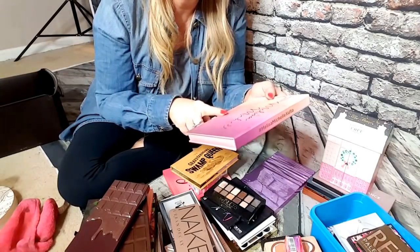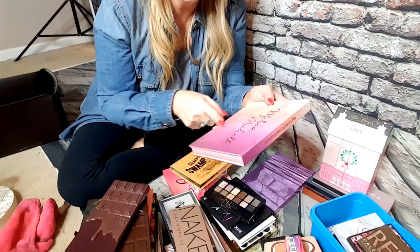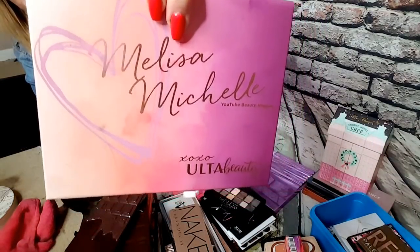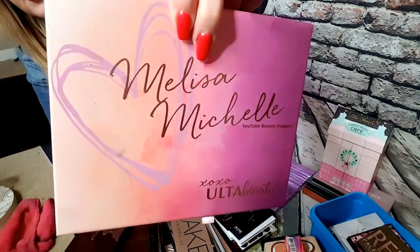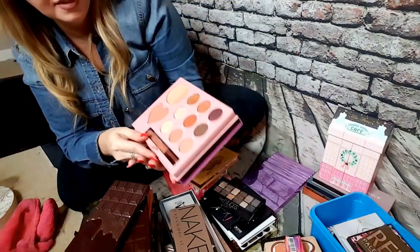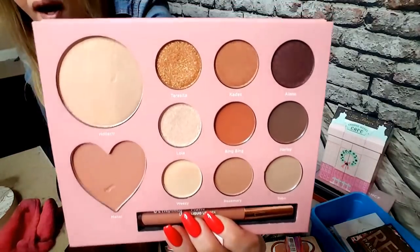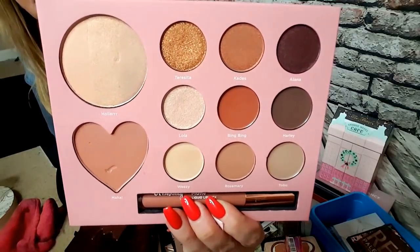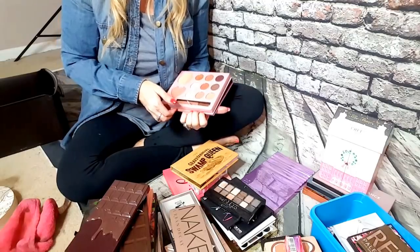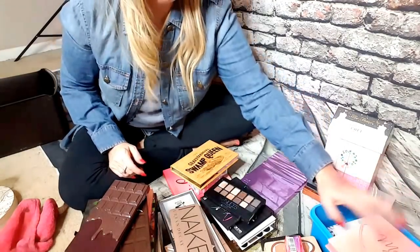And this one is Melissa Michelle, a YouTuber who did a collab with Ulta Beauty. I put this on the worst palette list. It's a really horrible palette. I used it once and got no pigmentation, so I'm definitely giving this away to family or friends. There's no point in keeping something that I'm not going to use. So this will be given away as well.